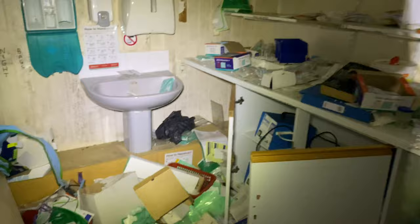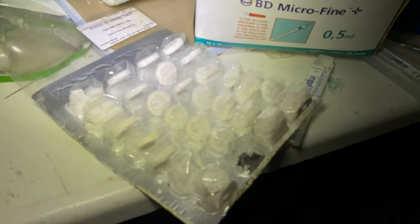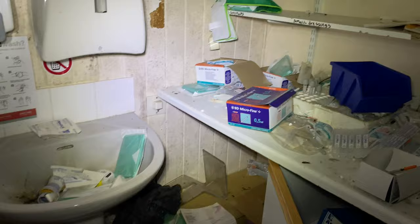So here's a medical supplies cupboard. Should I squeeze in? Look at this, fully stocked. You've got so much PPE. After COVID, honestly, I can't believe this sort of stuff is still sat in here. Obviously it's years old and you probably wouldn't want to use it. But there's just pill packets sat there. Needles in there, hypodermics. What is that machine? An aspirator. Oh, okay. An absolute ton of stuff on the floor.